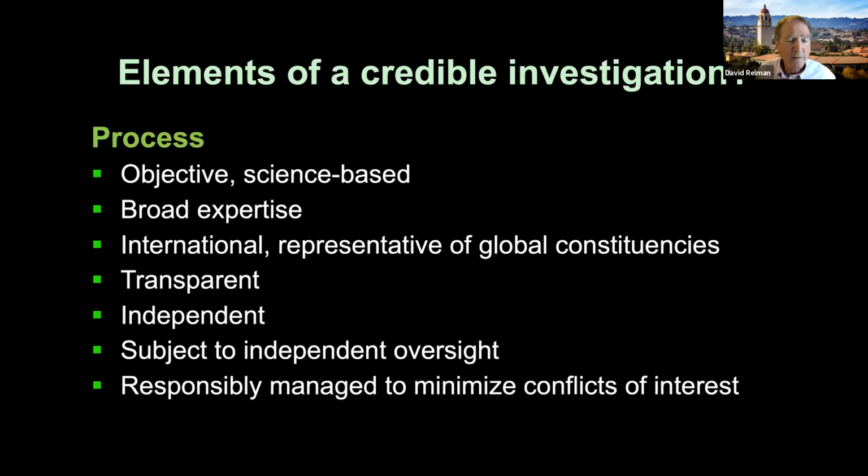The other kind of element is the process by which an investigation would be undertaken. And I think this is equally important. We need something that's going to be objective, that's not going to start with a particular set of a priori assumptions, the way that the WHO investigation did. They had a number of a priori assumptions and judgments. We need it to be science-based.